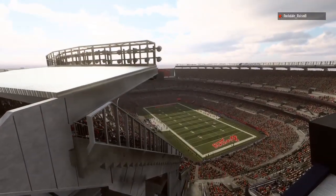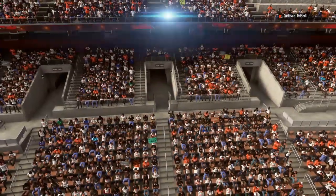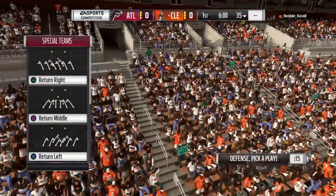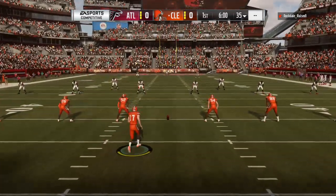EA Sports coverage of the NFL brings us to FirstEnergy Stadium here in Cleveland, Ohio. This was the scene a few minutes ago. The Dawg Pound in full roar as their Browns emerge from their tunnel. They're ready to go as they get set to match up with Matt Ryan and the Atlanta Falcons.